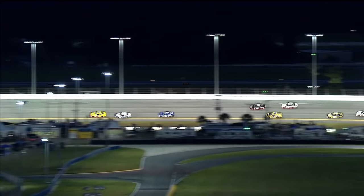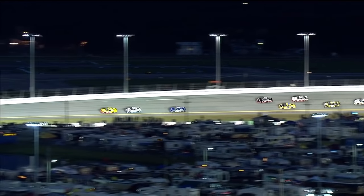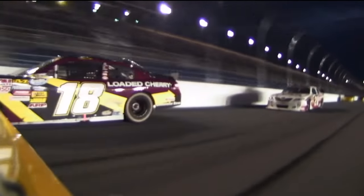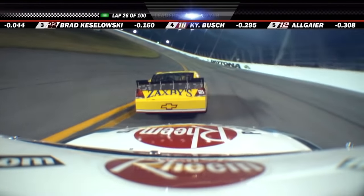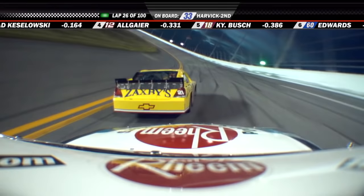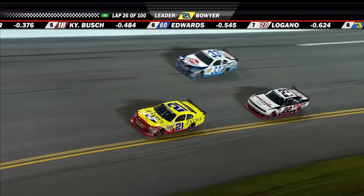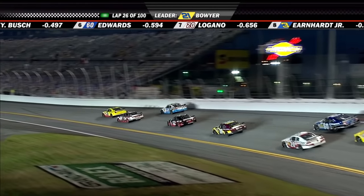Climbing the hill down there. Junior all the way up top there, scraping it. You know, they really haven't started pedaling. Right up to Clint Bowyer's back bumper. Oh, man, look at that drive. This car. Wow. Tell you what, they're wheeling these cars.